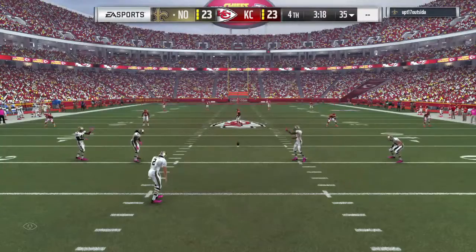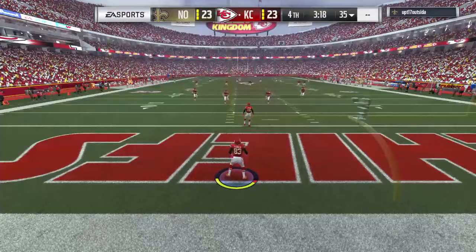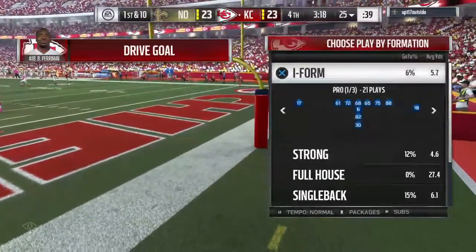Well, you talk about clutch, right down the pipe, and this game's all even here in the 4th. And he didn't leave much doubt there, did he? Good snap, good hold, and that one was dead center.